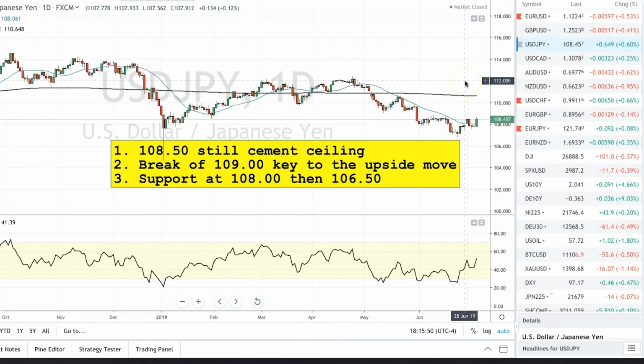And then finally, when you're looking at the yen, it makes another run back up to the 108.50s, but it's this cement ceiling. I mean, this is just a monstrously difficult area to break. We're talking about from the 31st of May now to the 4th of July, literally Memorial Day in the U.S. to July 4th in the U.S., two of the anchor holidays, and we haven't been able to break this 108.50 level. That's massive. If we do break it, it's even more massive.